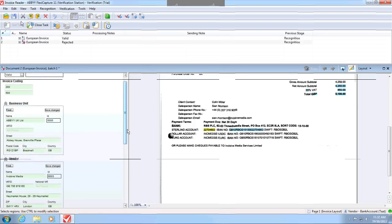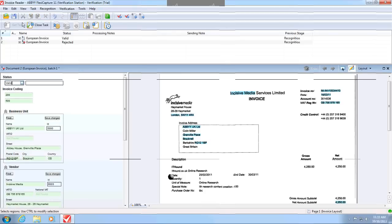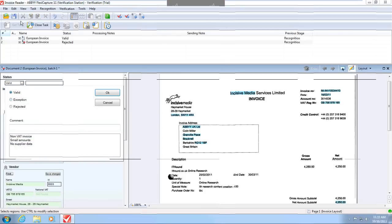Now, what we want to do is avoid having to intervene manually in the future with this particular invoice. So we've picked up the vendor and the business unit information, but we want to amend our master data so that if we get an invoice addressed UK Limited, Colin Miller, and the full address, we don't want to have manual intervention anymore. So what I'm going to do is change this particular invoice from valid, and you can see that I have three options here. I can choose valid, exception, or rejected. In this case, I'm going to choose exception, and I'm going to choose that there was no supplier data.